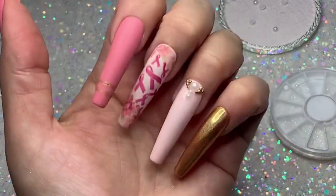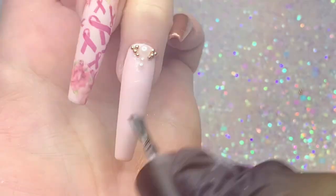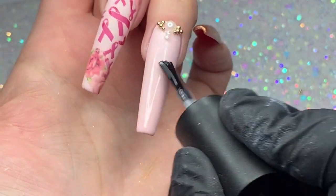So now I'm done adding the pearls and microbeads. I'm just going to top coat with my matte top coat.